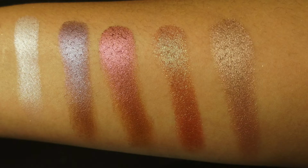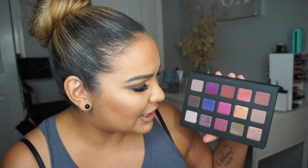Junet, I don't know how to pronounce that. That is a sheer icy lavender with a metallic finish. Livid, which is a silver amethyst with a duochrome finish. Purple, or pupor, I don't know how to pronounce that, sorry guys. That one is a berry burgundy with a metallic finish. Dragon Bite is a green red with a duochrome finish. And Helio is a soft rose with a metallic finish.